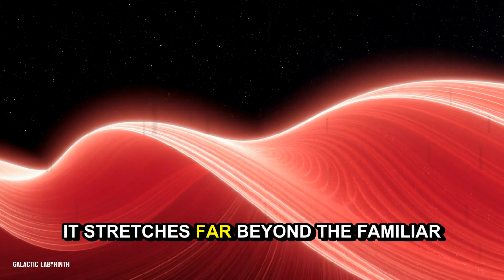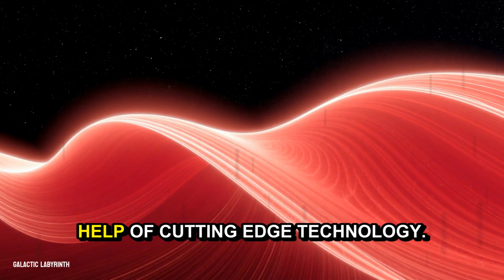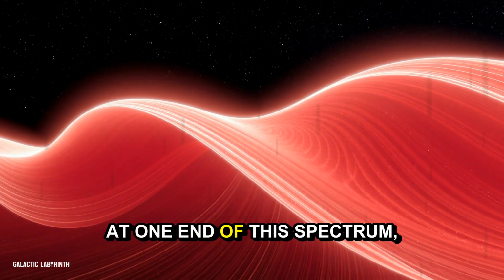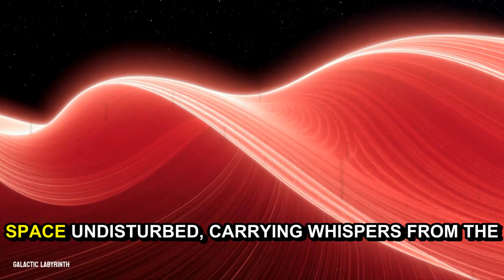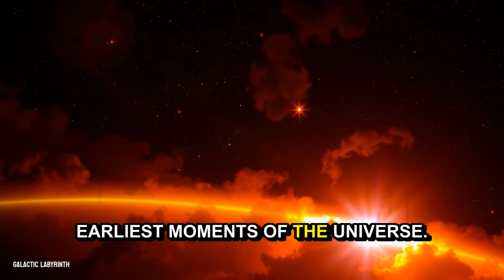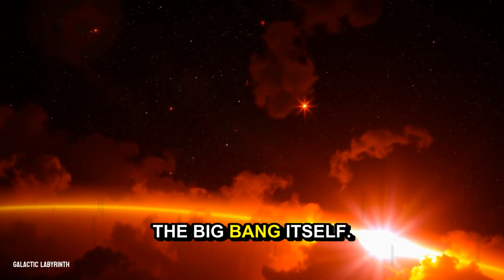It stretches far beyond the familiar rainbow of visible light, into realms we can only perceive with the help of cutting-edge technology. At one end of this spectrum, you'll find radio waves, long, lazy ripples of energy that glide through space undisturbed, carrying whispers from the earliest moments of the universe. These are the waves that let us tune into the afterglow of the Big Bang itself.